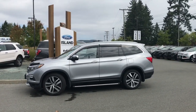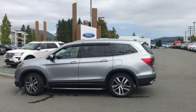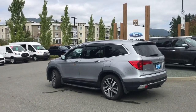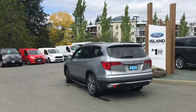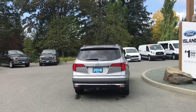Today we're looking at a 2016 Honda Pilot Touring in silver, black leather interior, seating for 7, 4 doors and a hatch. It has a 3.5 liter V6 engine. It's an all-wheel drive and an automatic transmission. It also has a twin panel moonroof, leather seats, backup camera, navigation, as well as a DVD player and 2 headsets. It's really easy to get into this vehicle.